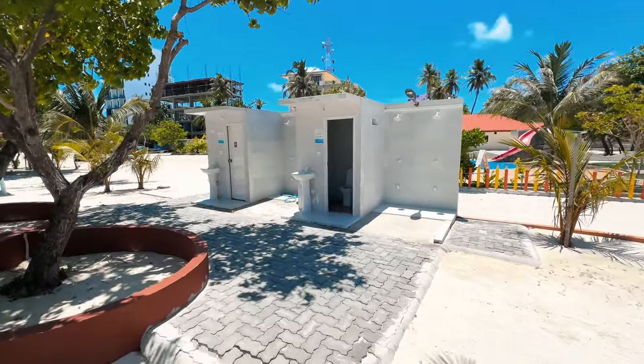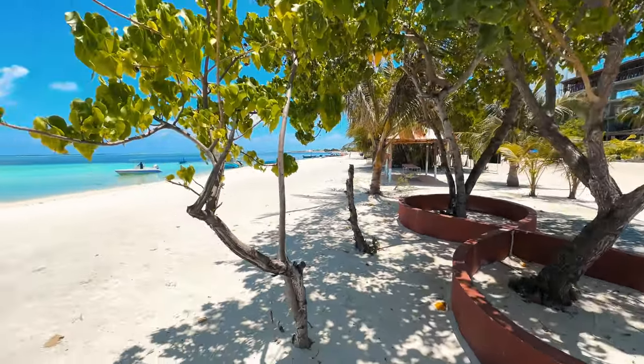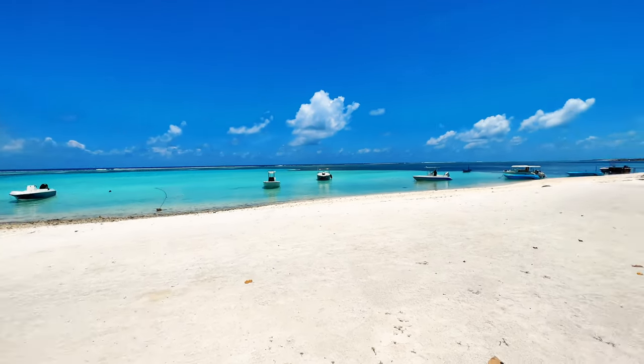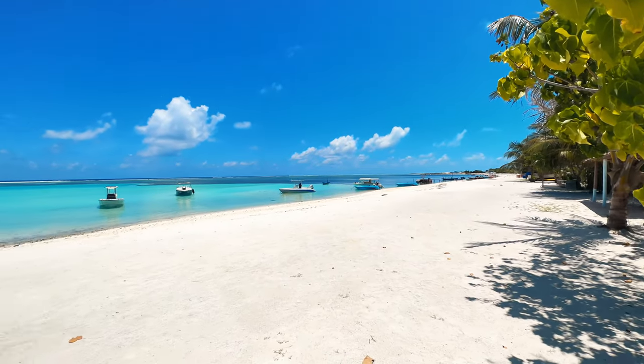Here's the male and female restroom and just some shaded area where you can just come and chill and relax. A lot of people come on this side because this is where the sun rises. And as you can see, some local fishermen boats are located on this side as well.